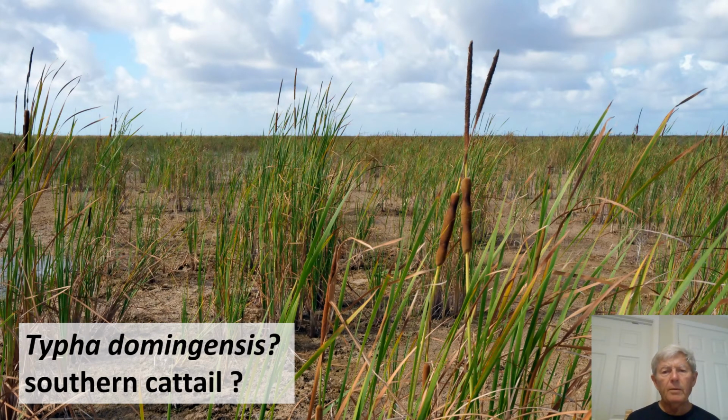And here, probably in the hole in the donut area in Everglades National Park, is an example of the other species, maybe Typha domingensis, a southern cattail, I think, because you can see that the male and female parts of the inflorescence are separated by a short distance. The female reproductive parts create a fluff that children sometimes play with to pull off the fuzz and blow it in the wind.